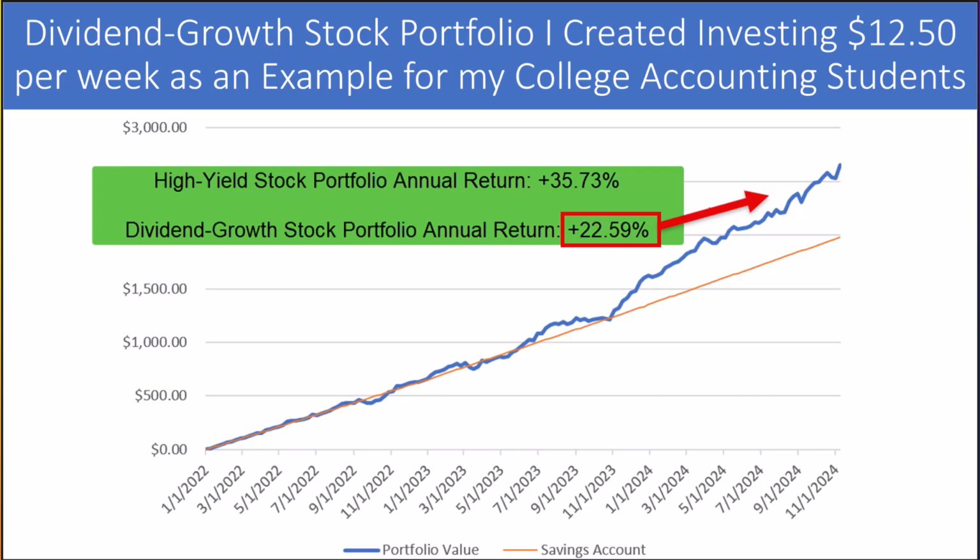Each week we take that deposit and split it up to buy 10 different dividend-paying stocks, so we are buying fractional shares of stock. Each week we re-rate the stocks, so the list of top stocks fluctuates from week to week. And in August of last year, we started a second portfolio, this time investing in high-yield dividend-paying stocks.